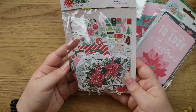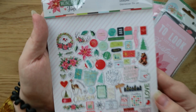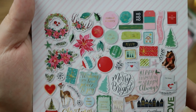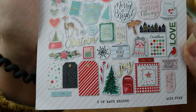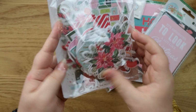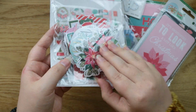So this is a pack of die cut shapes. You can see under here what all of the shapes are. I'll show you that. Yeah, there's some really, really nice ones in there. Lots of different, and you get 2 of each design. I'm not going to get them out and show you because this is the kind of packaging that will just fall apart completely. So I can definitely see some foiling in there as well.